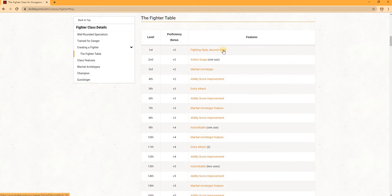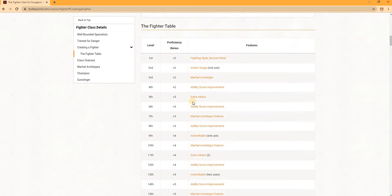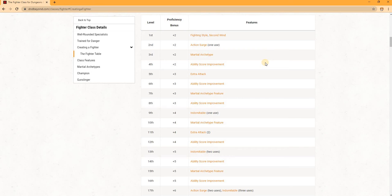Next ability is Second Wind. As a bonus action on your turn, you can regain hit points equal to 1d10 plus your fighter level, once per short rest. At second level, you get Action Surge. Just once per long rest, you can suddenly gain a second action to use on your turn.